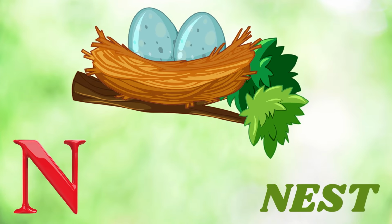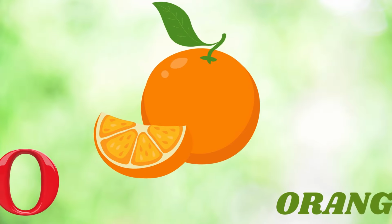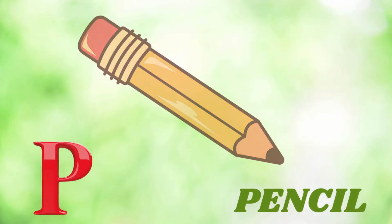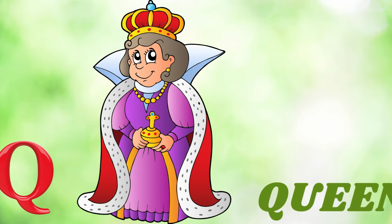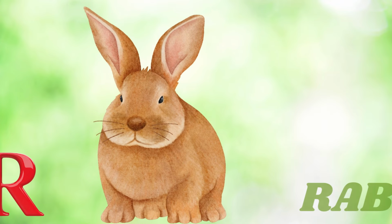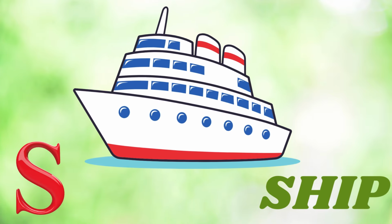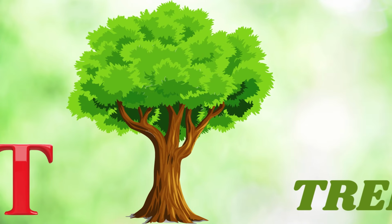N for nest. O for orange. P for pencil. Q for cream. R for rabbit. S for sheep. T for tree.